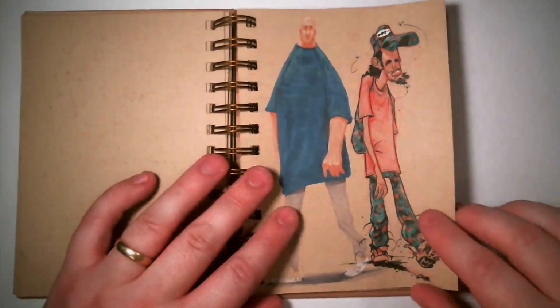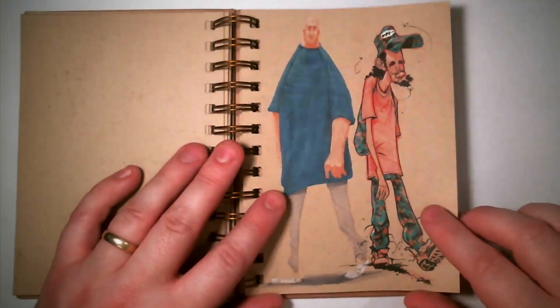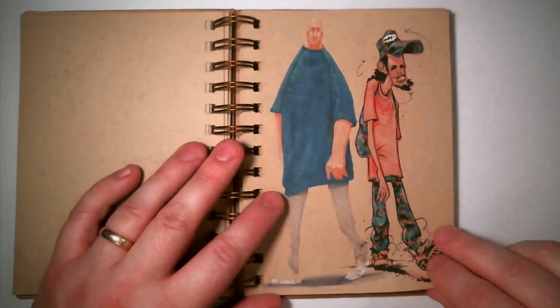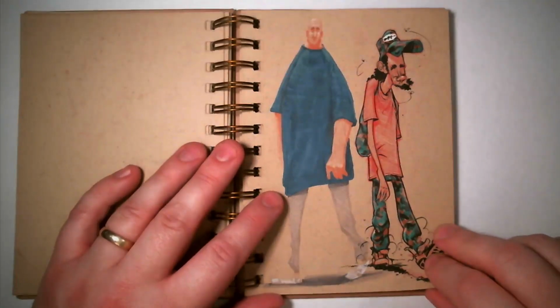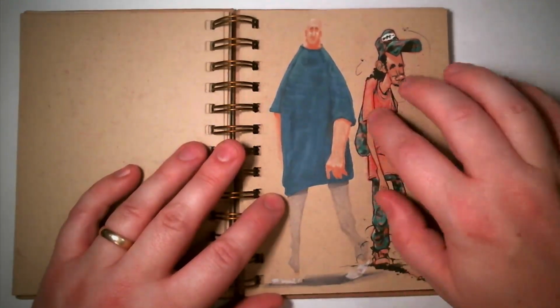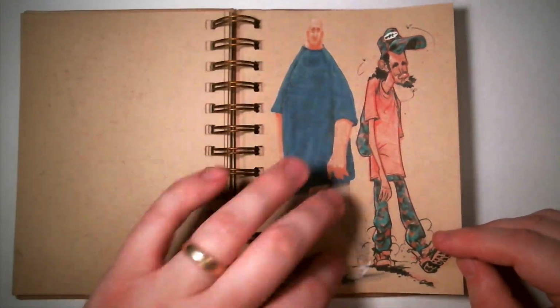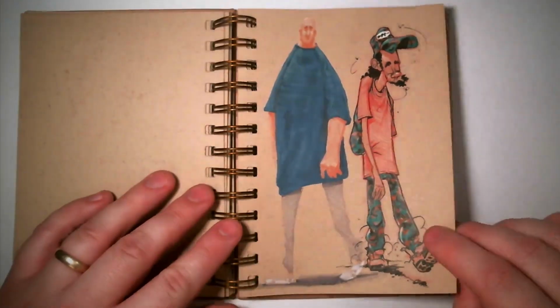This is a page where I decided to do two very different styles. You had this kid in all his camo getup, and then very inked. Everything is kind of outlined in black. And then I did no outline at all. Just went straight color right away.